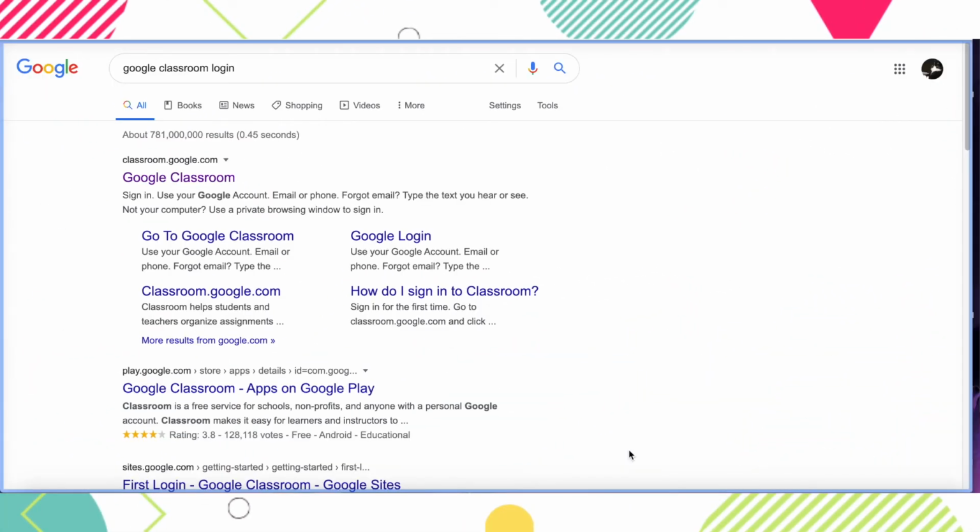I know that you're doing a Google Classroom with a ton of wonderful information. And I think it would be great if we can show people how to go step by step. So the first thing you would do is you'd go to your search bar and put in Google Classroom login. And then from there, you're going to see the Google Classroom, and you just click on that.